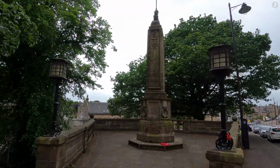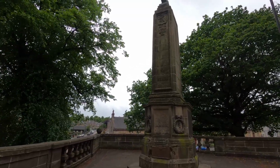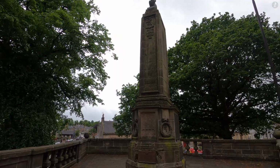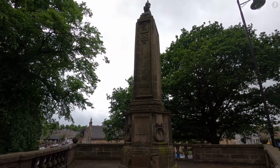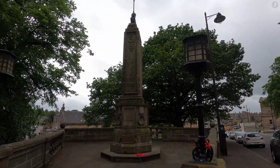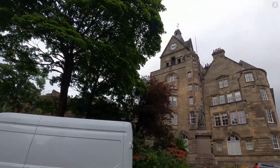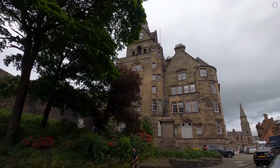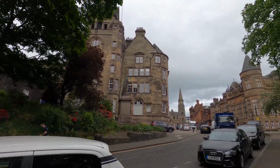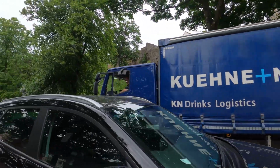Here, meanwhile, we find Stirling's principal war memorial, erected in 1922, and which stands in memory of the locals who lost their lives fighting in the two world wars. Passing by the war memorial as we make our way down the hill, we're now coming towards the end of our walk around this historic city, but there are more landmarks to be found in this part of Stirling, such as the characterful statue that lies a little further down the road.